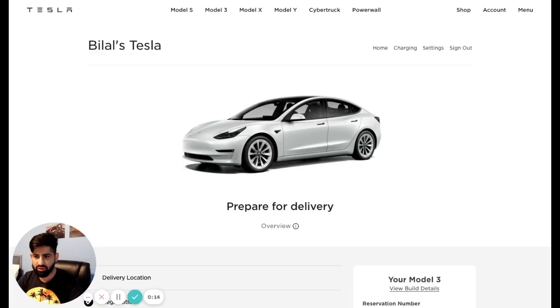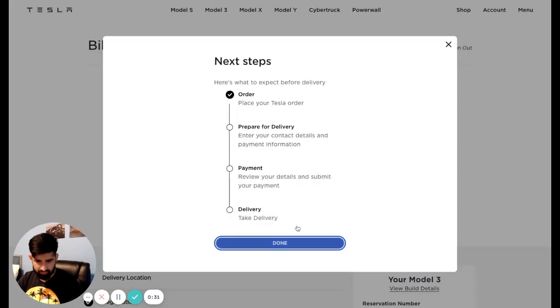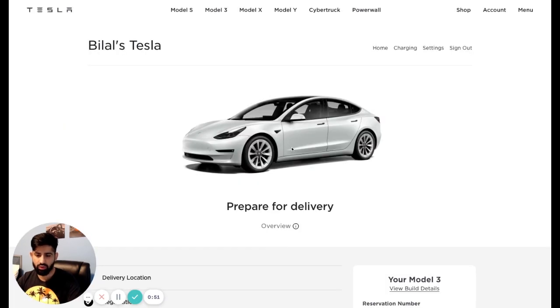Alright guys, so I just logged into my Tesla account. It says Bilal's Tesla. It's pretty cool. And then it says prepare for your delivery. So this is the process, right? It says next steps. Here's what to expect before delivery. Order: this is something that I've already done. Place your Tesla order, I've done that. Now I have to prepare for the delivery, payment. We're going to review this together, and finally the final step will be delivery. Take delivery. Okay, so we're going to be going through the steps.